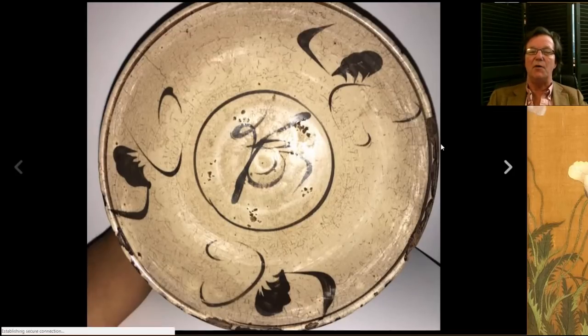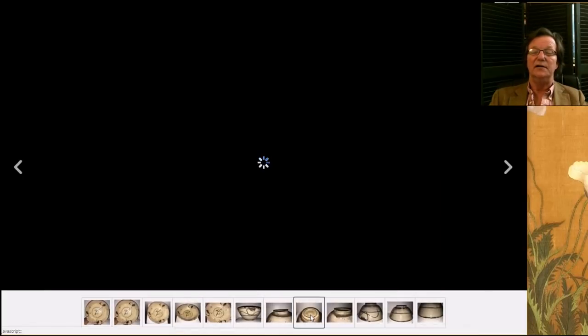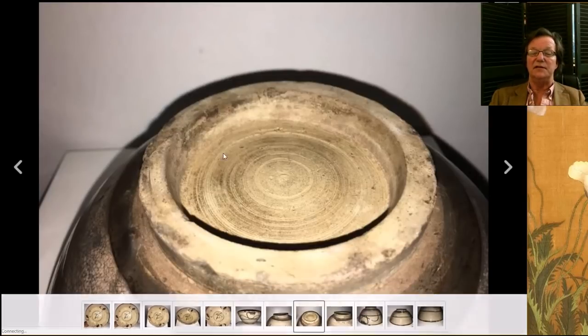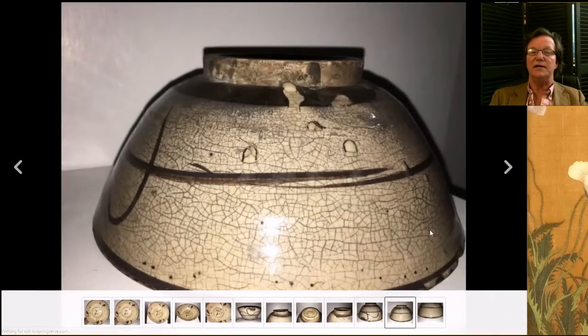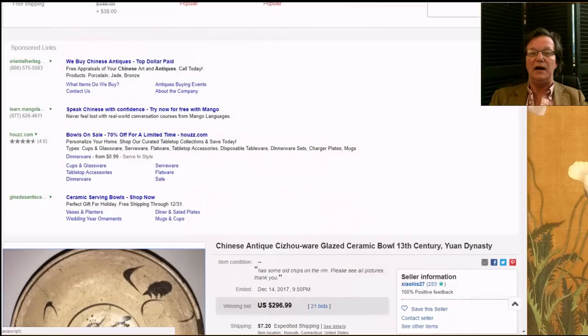And then there was this Zizhao bowl. It's a pretty good sized bowl. And I love the decoration of these pieces. And the Chinese collectors don't go after them, so you can get a bargain on these sometimes. There's a nice foot on it. You can see the turnings. Nice and thick glaze running down the side. Probably Yuan, early Ming Dynasty, somewhere in there.